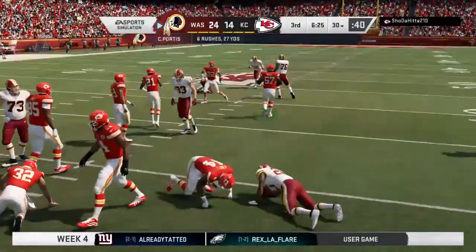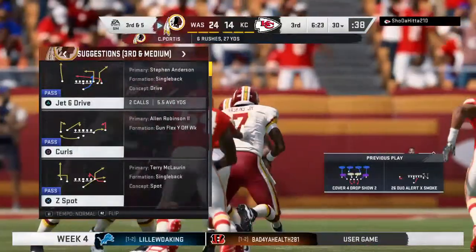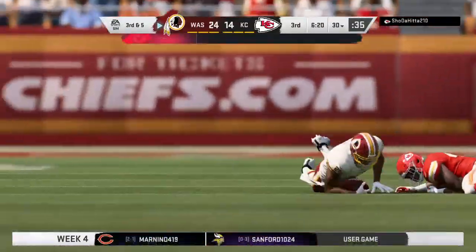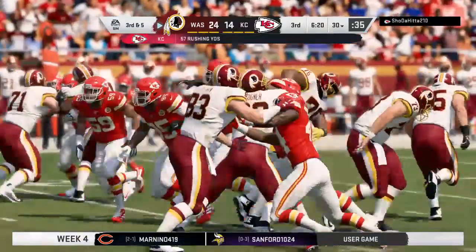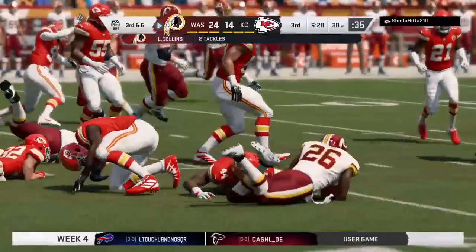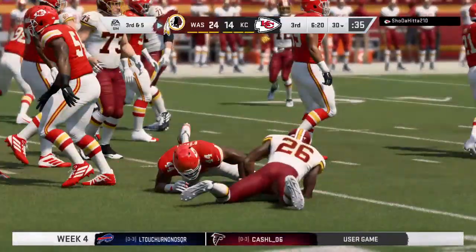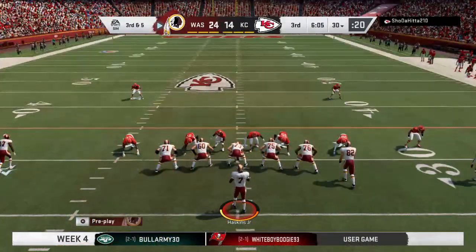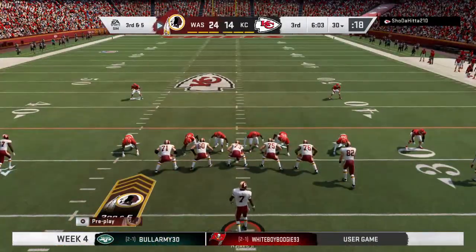And this carry not as productive. He's swallowed up at the line of scrimmage. They'll say no gain on the play there, and now it'll be third down. Now on third down, an extra DB out there for the Chiefs.